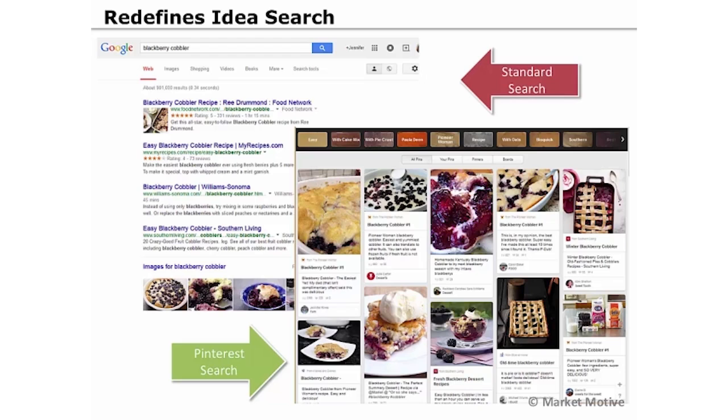Now, Pinterest also makes it very easy for you to refine your search, as you can see across the top. Maybe you want an easy blackberry cobbler recipe, or maybe you want a blackberry cobbler recipe with oats. They can take the user data and the way the information is saved and collected within Pinterest and help you refine those searches further. So it also has a heavy impact, again, on the way that people are now doing discovery for different ideas and concepts.